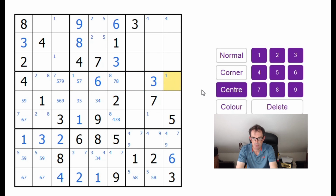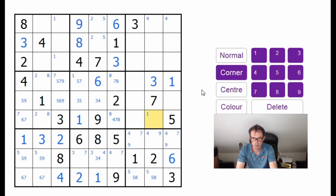Now, can we go... Well, that gives us a 1 up here. And that gives us a 1 in one of these 2 squares. So, well, at least I got something from that. And I can pencil mark 2s now into these 2 squares and into those 2 squares. You can... Oh no, I can't use uniqueness. There's a 5 down here already.